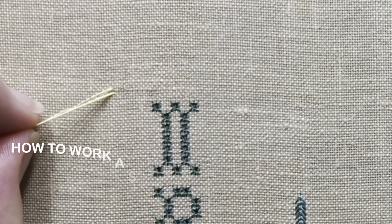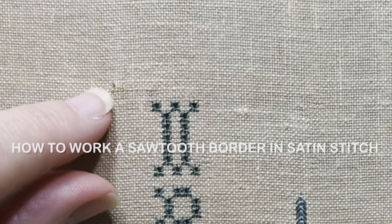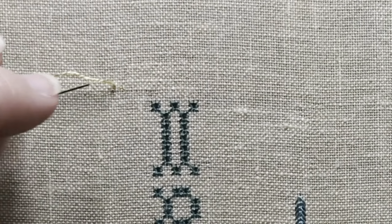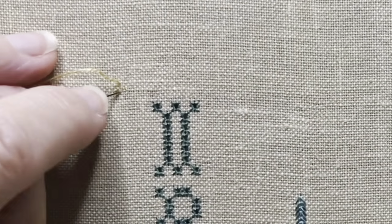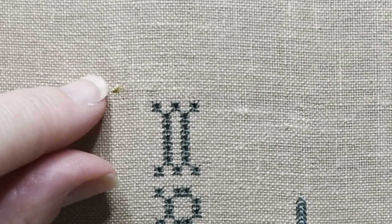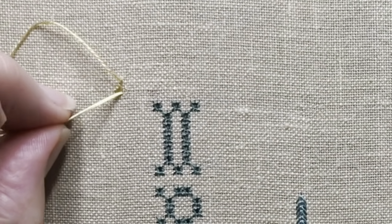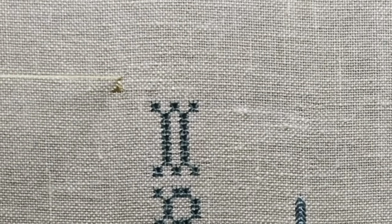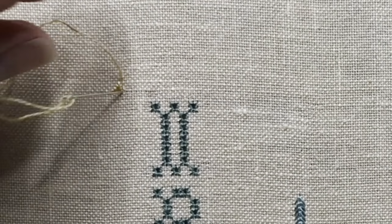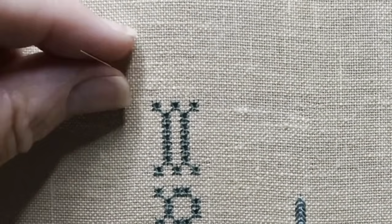For our practice piece, we will stitch out 6 teeth. We will use straight, vertical satin stitches. Each tooth starts with the first stitch being over 1 thread. Then each thread thereafter increases by 1 thread until we reach the 14th stitch. As we work back down the tooth, each stitch decreases by 1 thread until we reach the 14th stitch, which will be over 1 thread.